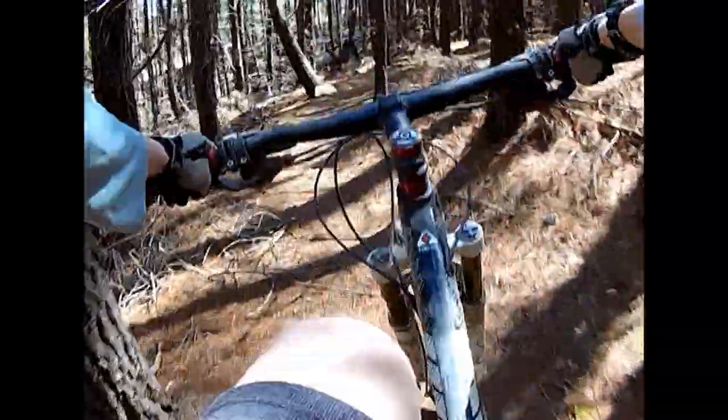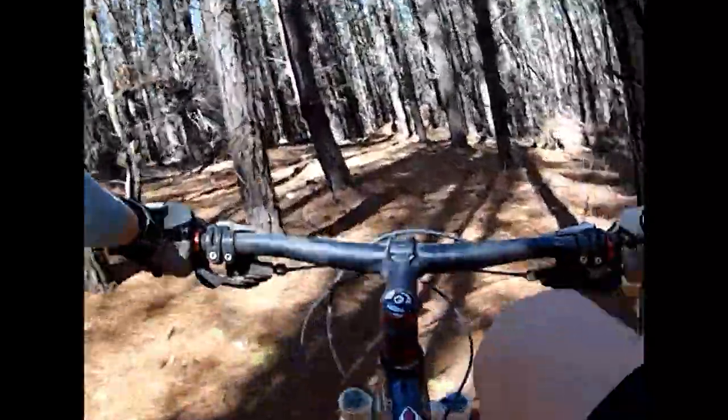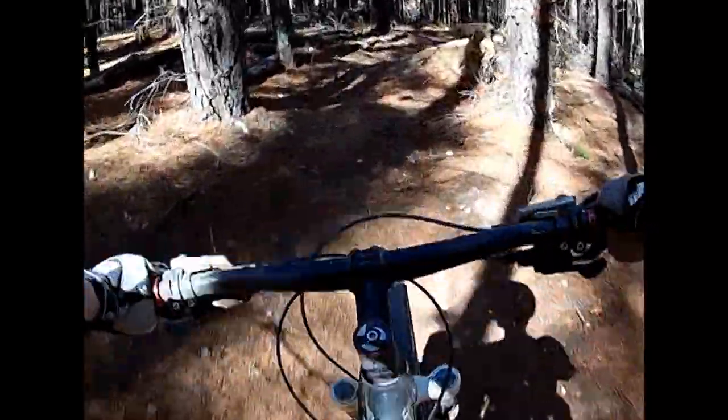Low down tree. I'm getting steep in this. And steep in here. Bring on the steep.